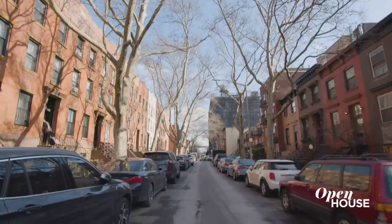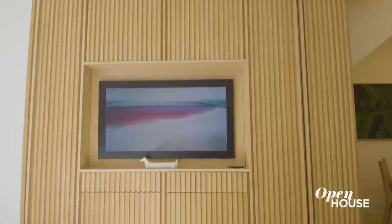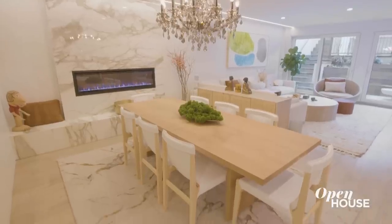I hope you have enjoyed discovering this beautiful duplex in the heart of Brooklyn, where functionality, nature, and a Brazilian way of life comes together in style. Au revoir.